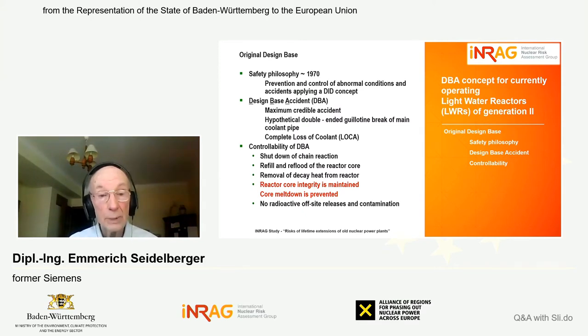For this design-based accident, we had several goals, and we set up measures and installations and technical means which prove that even if such a design-based accident might happen, no radioactivity will be released offsite, that radioactivity will be kept within the containment. That means shutdown of the chain reaction will be possible in such a design-based accident.